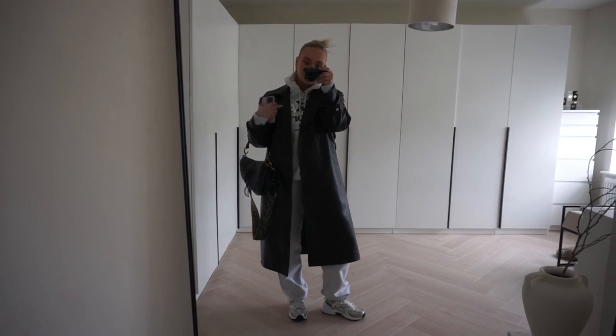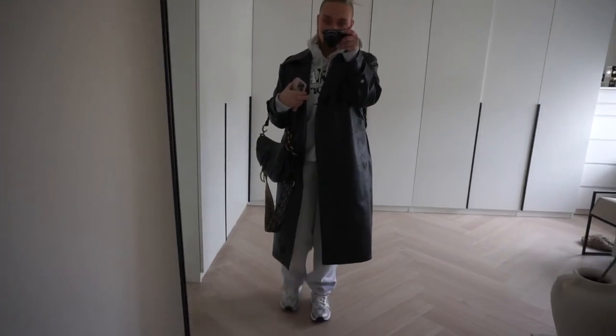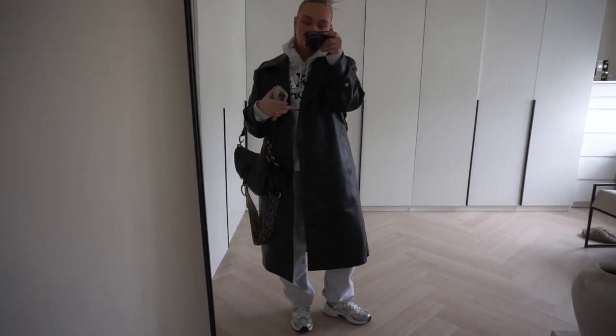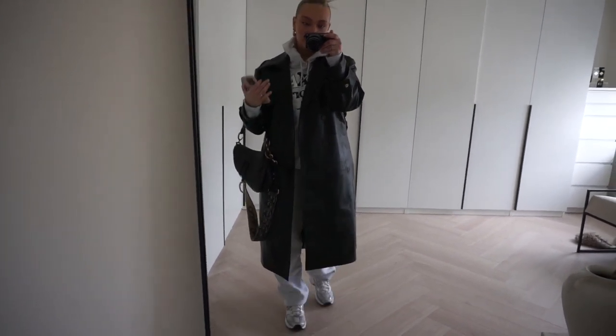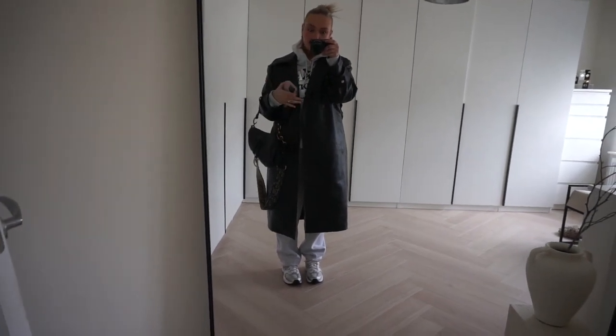I have actually lived in this faux leather trench from PLT all winter long. Obviously everyone's saying it's now coming into spring and all the spring fashion, but it's still absolutely freezing outside, so I feel like I'll get away with the leather trench for a little bit longer.